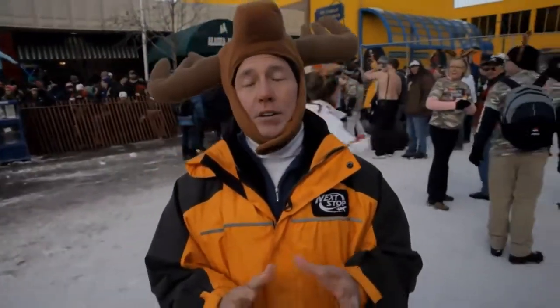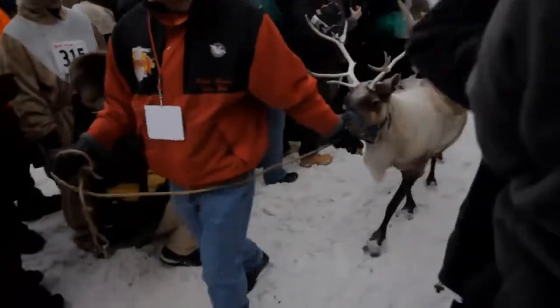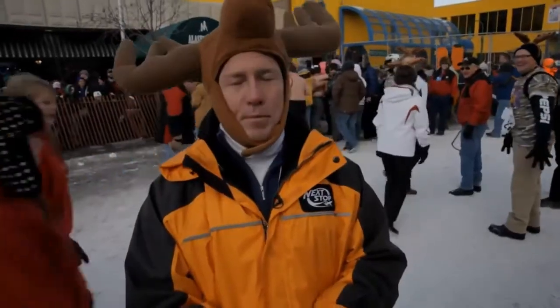Lot of fun. The closest I've ever gotten to reindeer in downtown Anchorage. What a cool event. Coming up, the Miners and Trappers Ball.